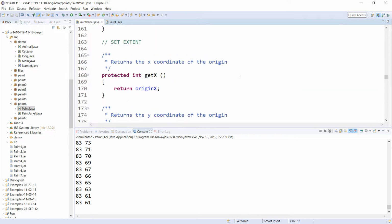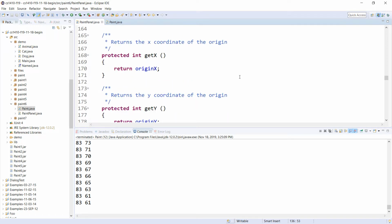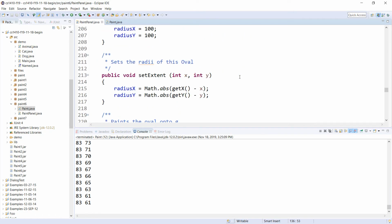Now let's think about what we have to do. Every one of these methods down here has a setExtent method. So the idea is when you call setExtent, you give it the X and Y coordinates of the mouse, the current X and Y coordinates of the mouse. What it does is it subtracts the center of the oval in this case from the current X mouse position to get an X radius, and similarly for a Y radius. So our job is to call setExtent on the shape that we're drawing and just pass it the current x and y coordinate of the mouse.